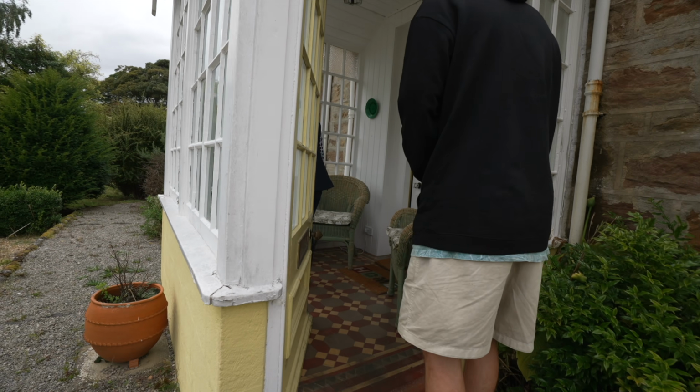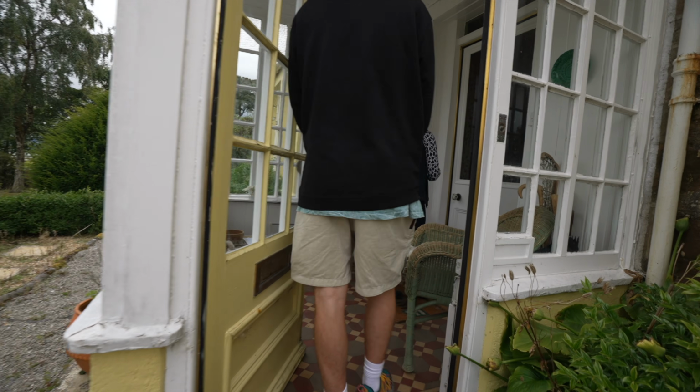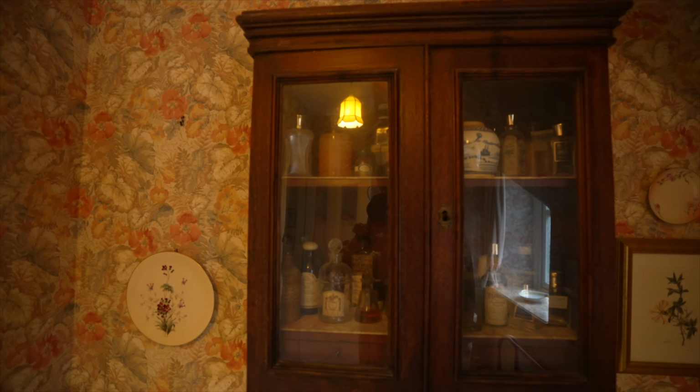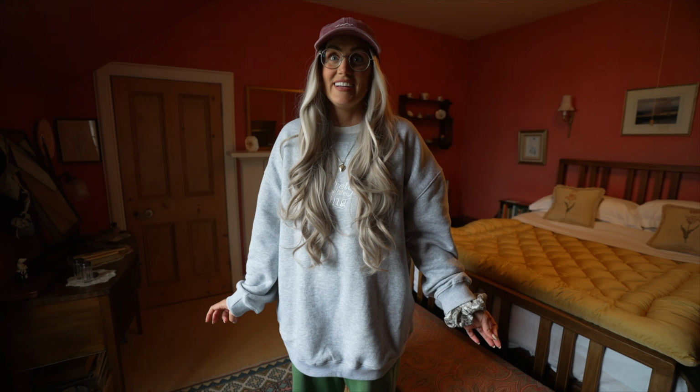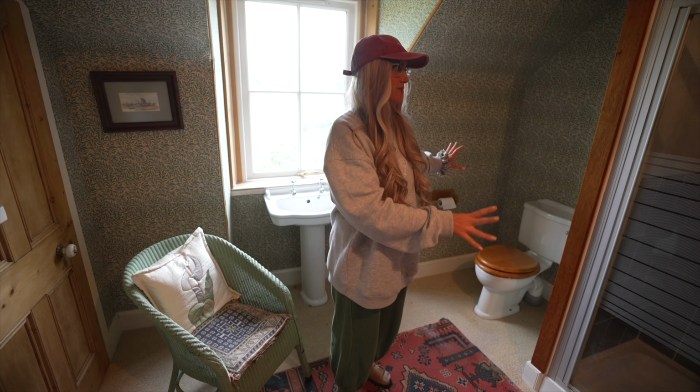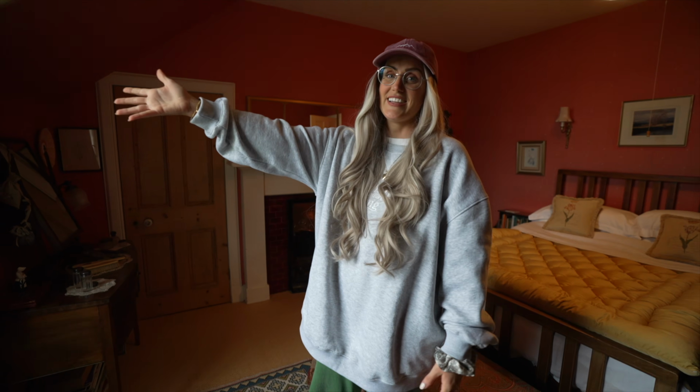This house is to die for, Craig. It is gorgeous. Just the vintage features that have been kept and well preserved. We wouldn't need to do much to it. I think we would. See, I'm like, Craig, do you like this wallpaper? Do you like this wallpaper? Because I would want to keep it all. I think it's fantastic.